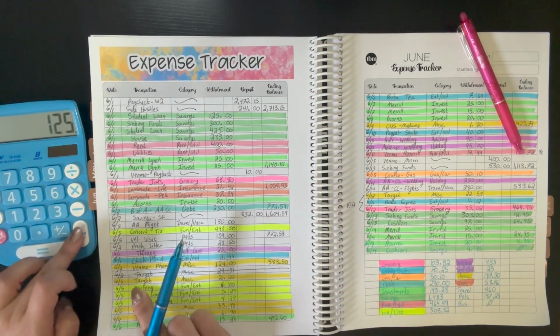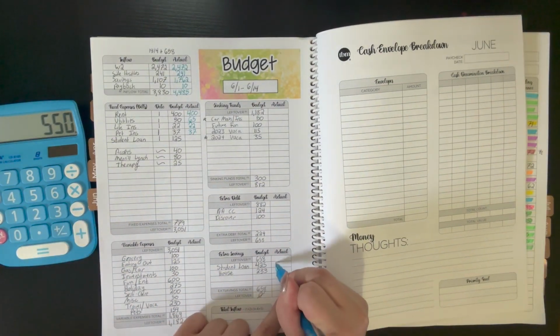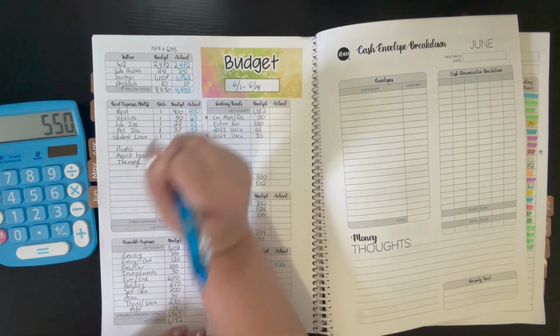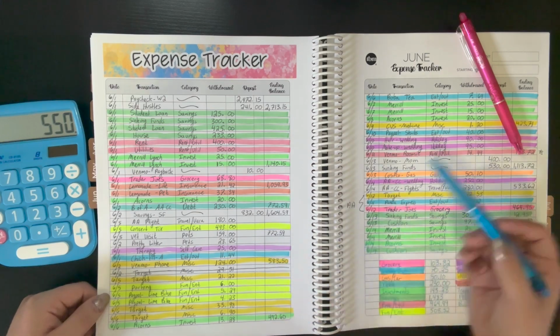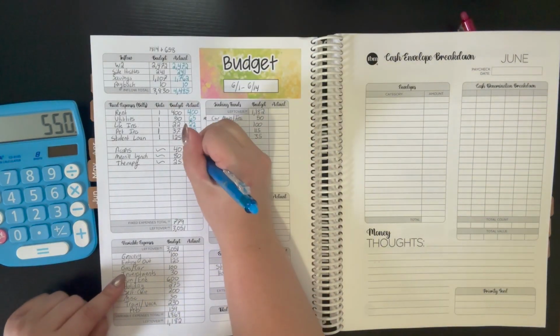So 125 plus 425. So we had 550, but that actually was down here, so we can just write that right now. This was the normal expense. I'm kind of getting ahead of myself. And then Acorns, we had 20 here, 20 here, and 20 here. So it actually ended up being $60.